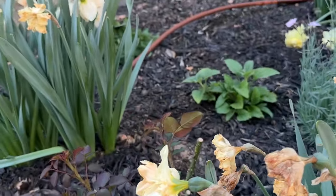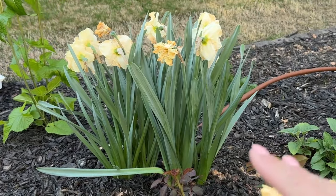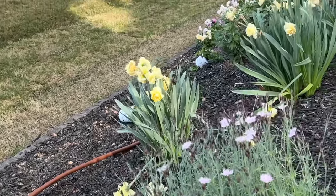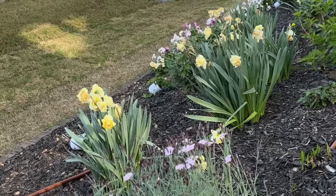Now, unfortunately, I like a bouquet type of flowers. So I planted at least 10 in each grouping. So if you see little groupings, that's how I achieved it. I put 10 bulbs in one area.